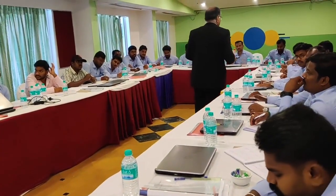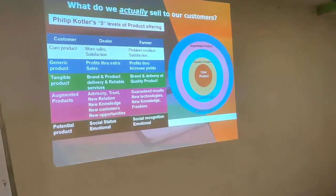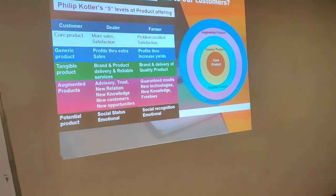Yesterday I told you, you are all Saraswati and Lakshmi together. Are you not? Yes, sir. So for that Saraswati, he wants to have a relationship with you. Why? You can provide him additional knowledge which he doesn't have. So you have something to give. That is the additional product for a dealer. Correct? Now you are also in the business of selling a potential product to him. What is the potential product you are selling to him?